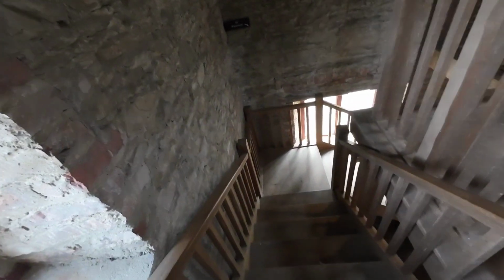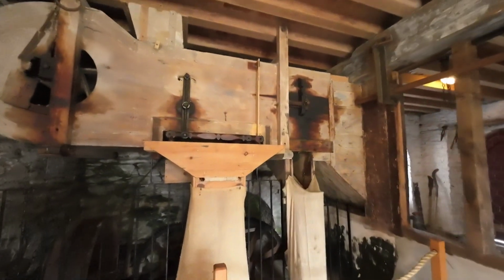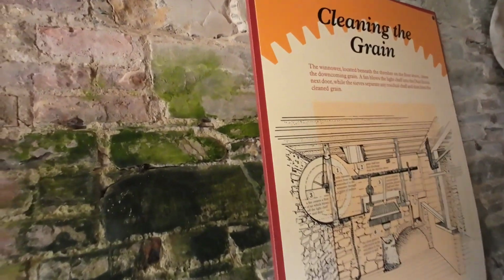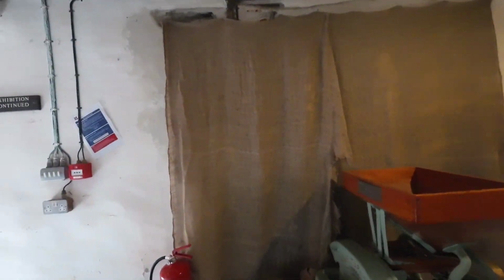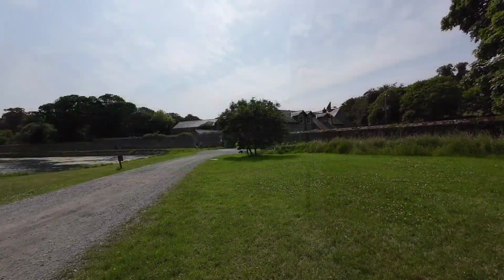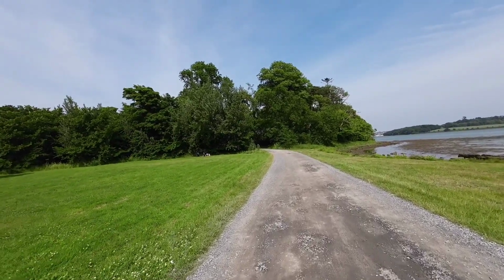We'll just head down these wee stairs here. I thought I could have got into the castle, but it looks like it's closed off. Yeah, it's quite disappointing, but this is the mechanicals of it, all powered by water. Cleaning grain. And just head back out this way. So this is where part of the trails start. This little path here, I believe, is going to take us out towards Audley's Castle. Yeah, it should be interesting.